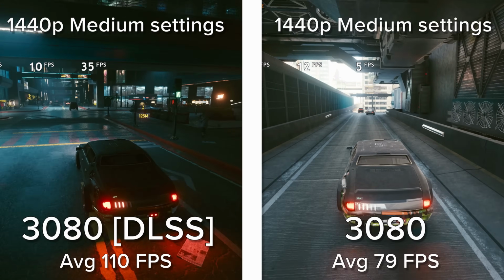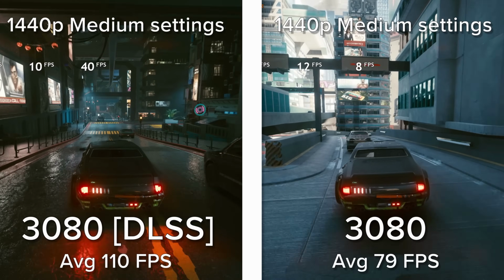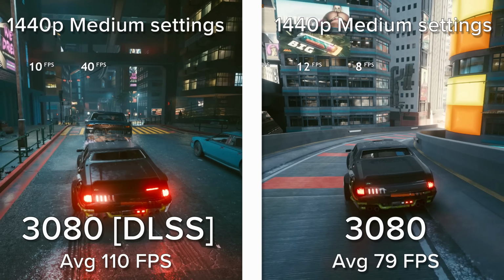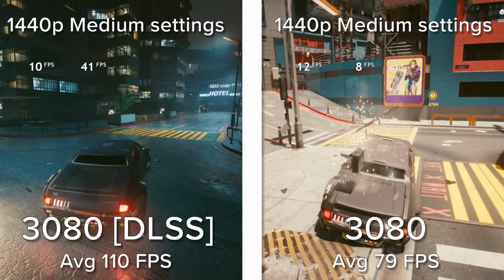Once again, the difference with and without DLSS is pretty staggering, but I'm happy to announce our 3080 utilizing that DLSS tech comes in supreme with 110 FPS at 1440p in Cyberpunk, which is actually kind of crazy when you think about it. But what if you want ray tracing on?